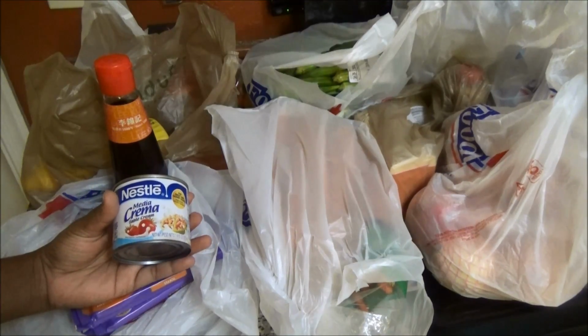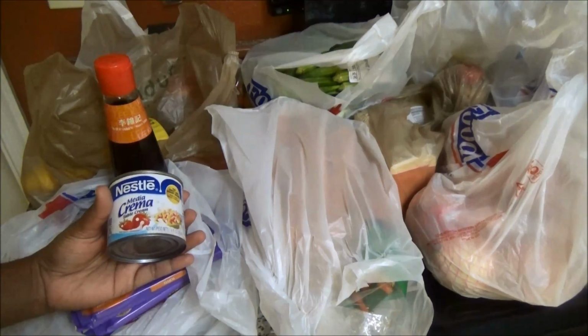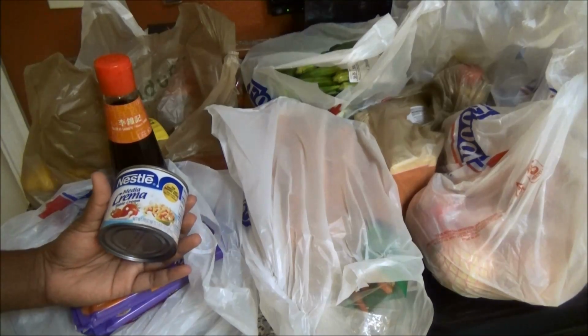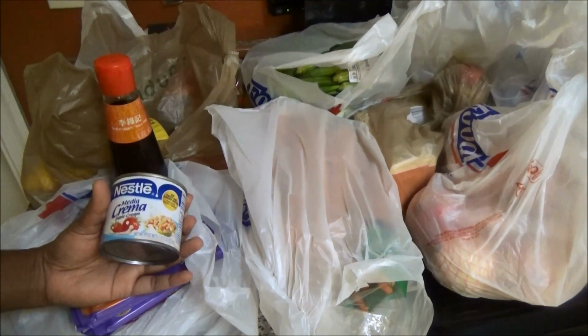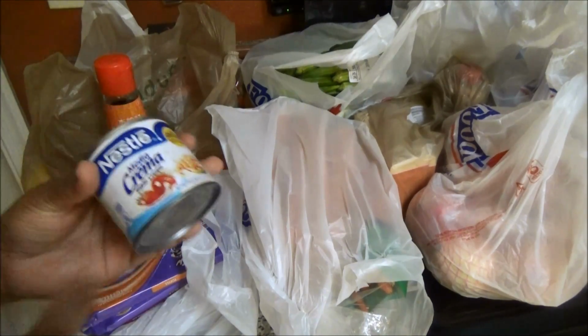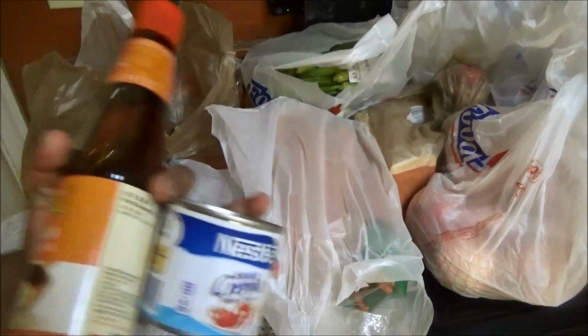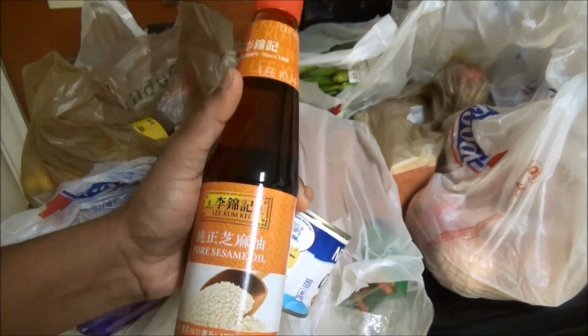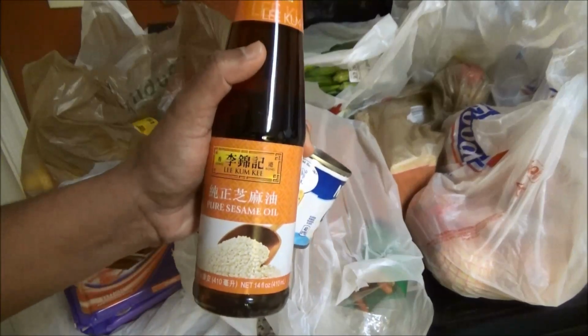With this Nestle Media Cream, I'm going to make some coconut barfi for you all, and I'm also going to make some pira coming up. I'm going to make these two things and donate them to my temple, because I always make sweets and donate them to the temple. I also have sesame oil. I love this brand. Sesame oil is so flavorful and fragrant, and you use it in a lot of Chinese dishes.